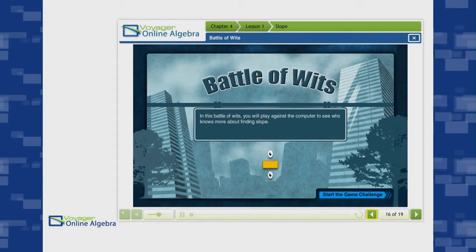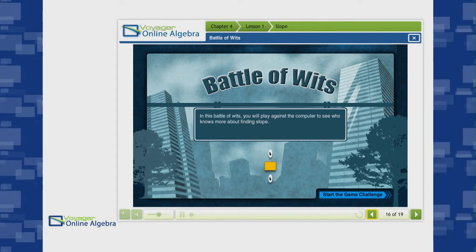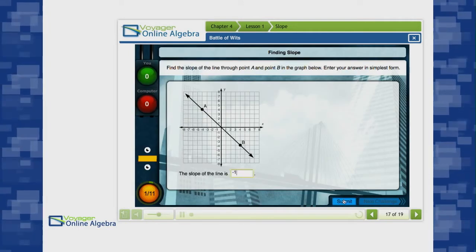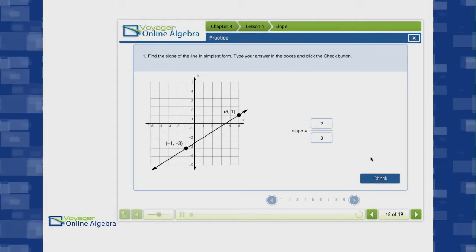After students have completed all of the concepts in a lesson, they compete in an interactive game, Battle of Wits. Students practice what they learn in a fun way while earning points. A practice session follows, which is equivalent to homework.